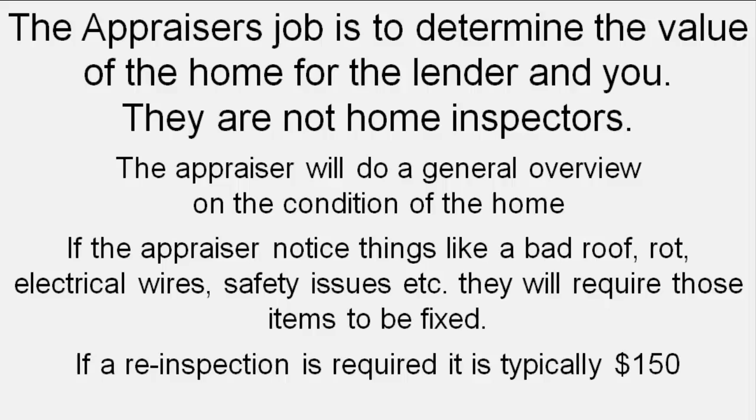They'll take photographs and measurements. The appraiser's job is essentially to determine the value of the home for the bank and for you. Again, the appraisers are not home inspectors, and they're really just looking for glaring problems like a bad roof, dry rot, wires hanging out, etc. If they do notice something, they will typically indicate a concern in the appraisal, and that will usually require an additional inspection, as the lender doesn't want to lend on a home that has issues right out of the gate.